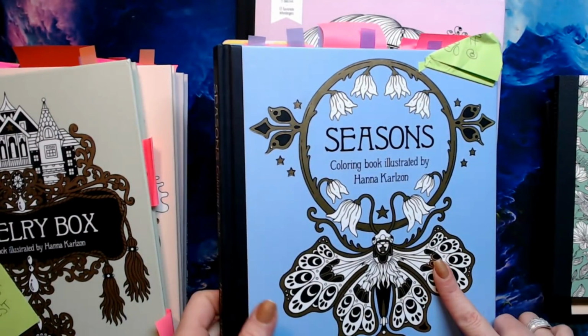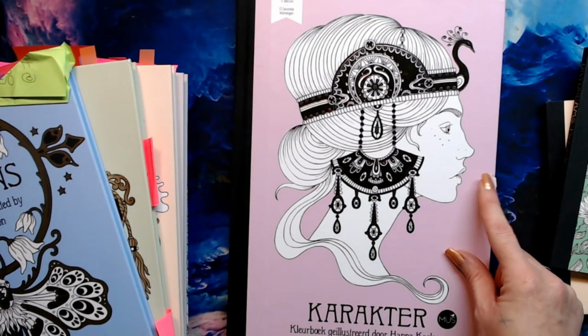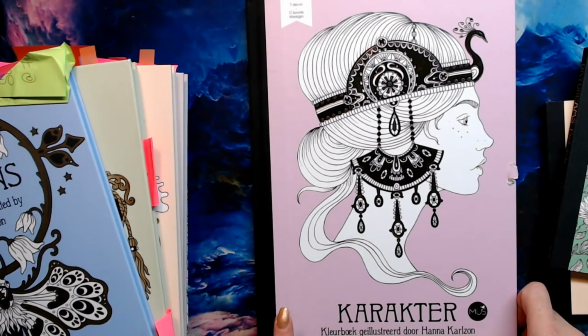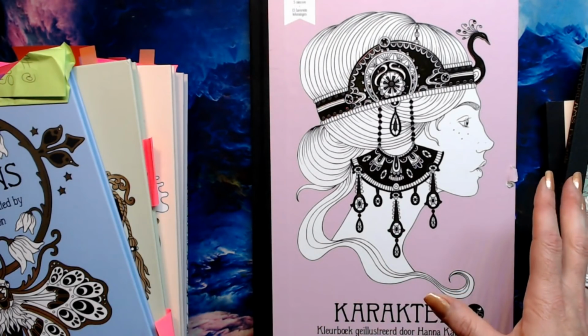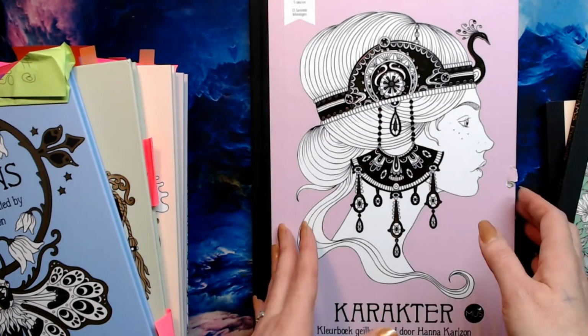Seasons. And Character. Now, my Character did come in with a little cover flaw. I wasn't too worried about it. And for those of you who don't know, I have the Dutch edition. It's called Tidevarv, maybe? Or something like that. But it has 15 of her designs that come from her other books. They're all portraits. And then it has 5 new designs in it that aren't in her other books.